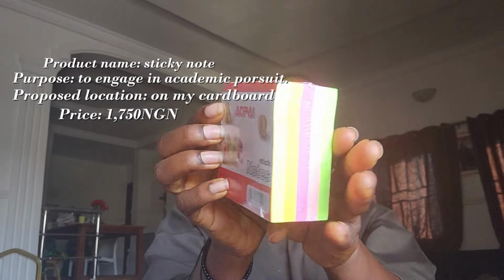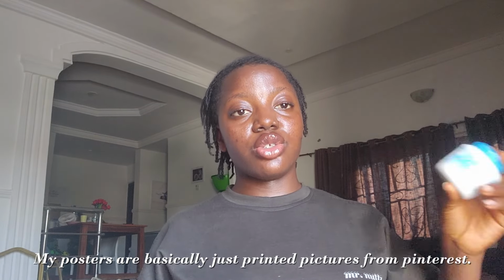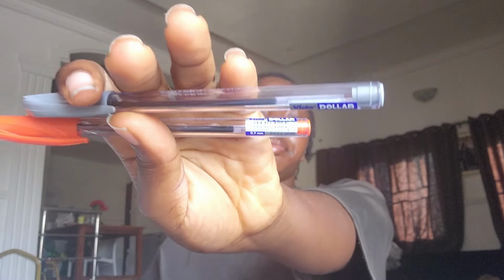Another thing I got is the sticky notes for engaging in academic pursuit. I got a ruler. I would have preferred a short ruler so that I can just put it inside my pencil case, but this is the only one they had. For my decorations, that's my posters and the cardboard and other stuff, I got Topbond. It's very small, but that's what I need. I got gum, I got pens, I got this number Vista. I got four. When I was checking my list, I realized I'm supposed to buy 12, but this is okay.